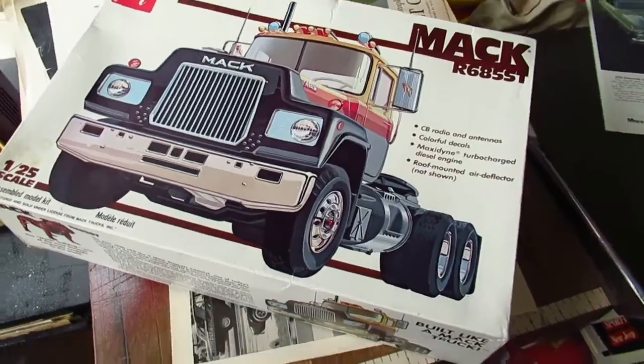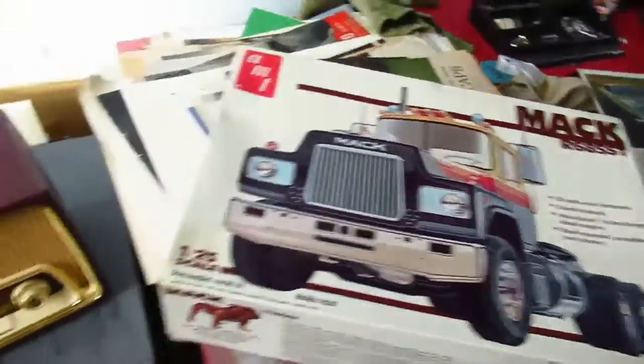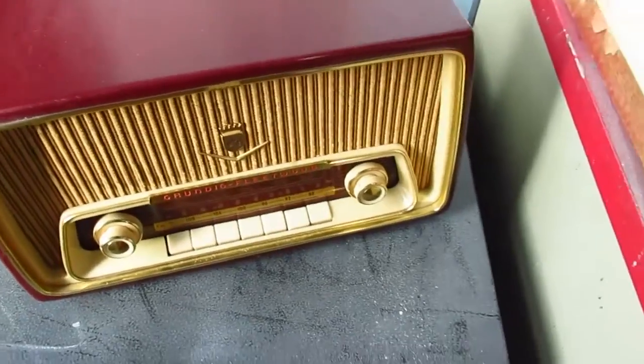And this one, there's a vintage Grundig, by the way, not a Grumman, excuse me.